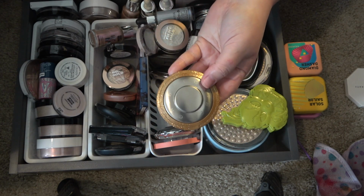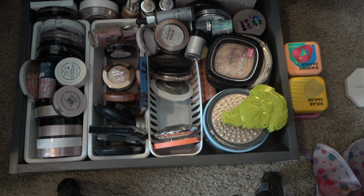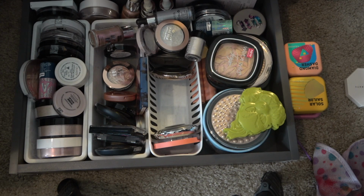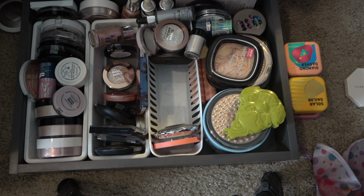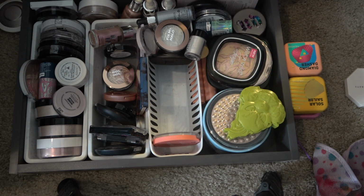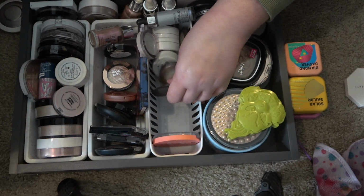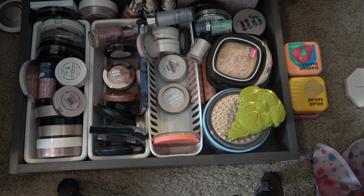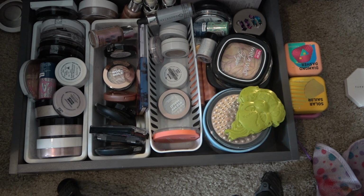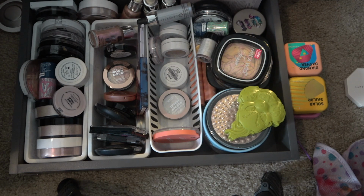Let's see. I've got Champagne Pop. Pearl Glow. And they look like little spaceships, which I love. Prismatic Amethyst. Do you guys actually want to see the shades? Dreamsicle. Vanilla Quartz. Golden Mint. I don't know if you can tell, it's a really light green. Opal. And then I have a little baby one in Moonstone. I love this little baby one, it's so cute. I'm keeping all of those, absolutely.